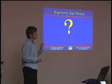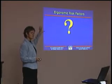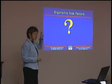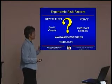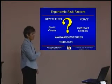So what are the risk factors? This is important so you know when we're talking about different things in ergonomics. These are the things when we do an assessment. These are the things that we are looking for to see if they're present in the job. And the big four, because it used to be the big three, they would say repetition, force, and awkward postures. But actually static postures is a real big one.